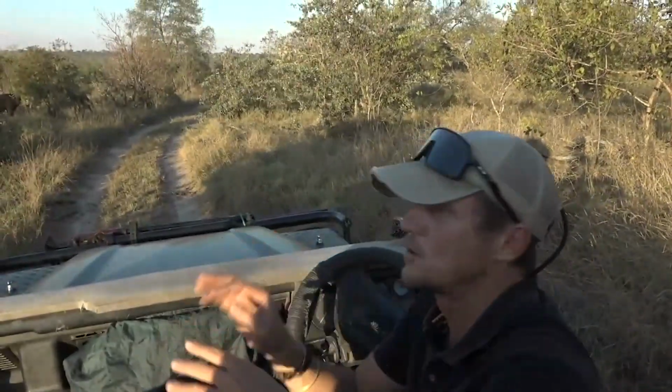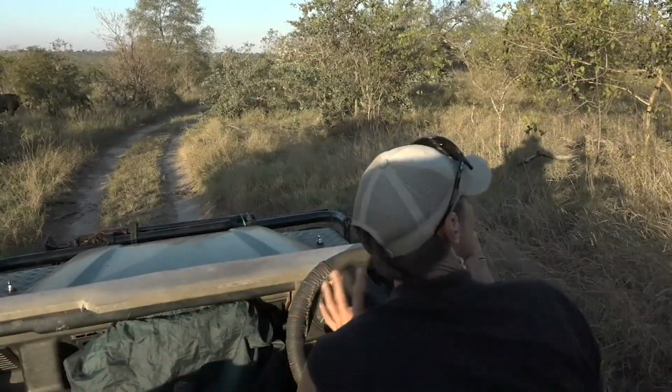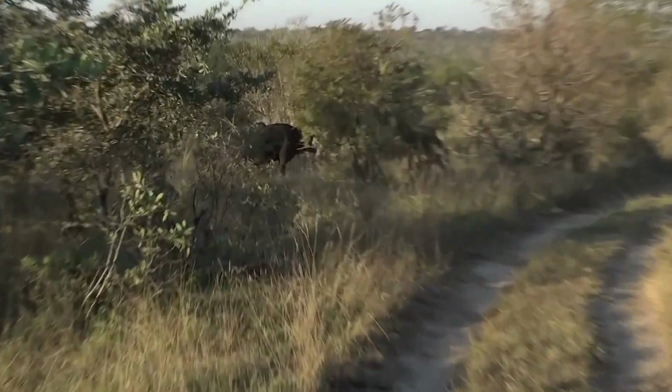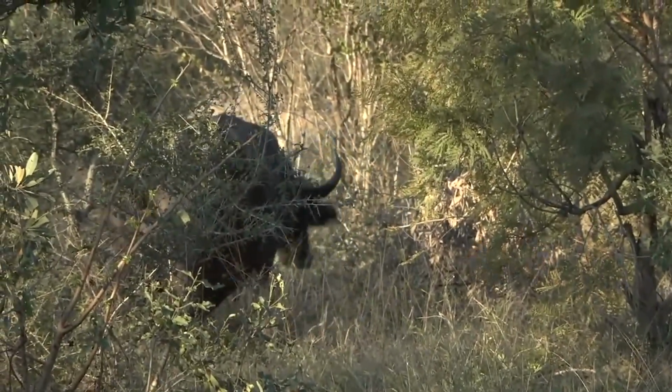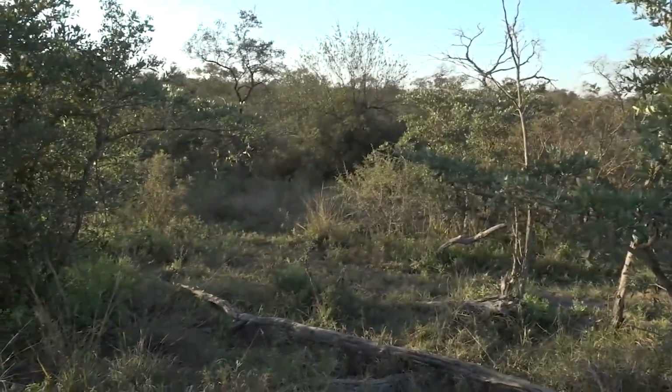We followed these buffaloes. We just heard a commotion. We found this one lion nest right here. These lions are busy hunting these buffaloes here at the Treehouse Dam. Oh my word, there's just one lion lying right here. I'm not too sure exactly which lions. I saw a young male as well.